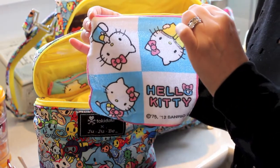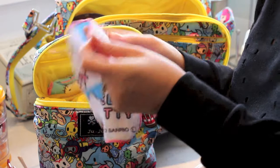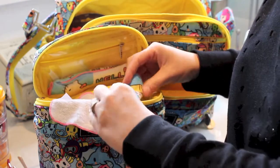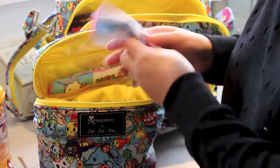Another great item. And yeah, I just put that in some hot water in the parents' room and just wipe it down, and these are great. I've got 2 of those in there.